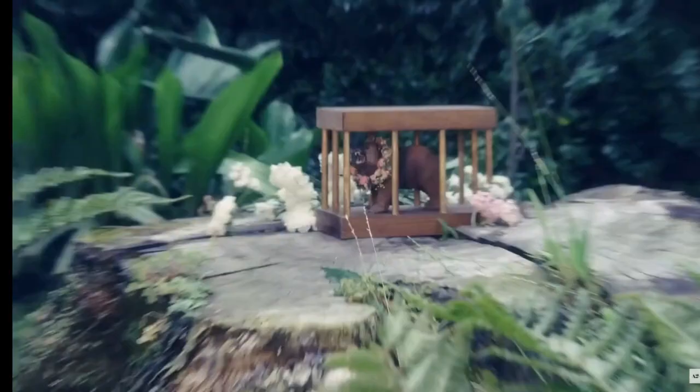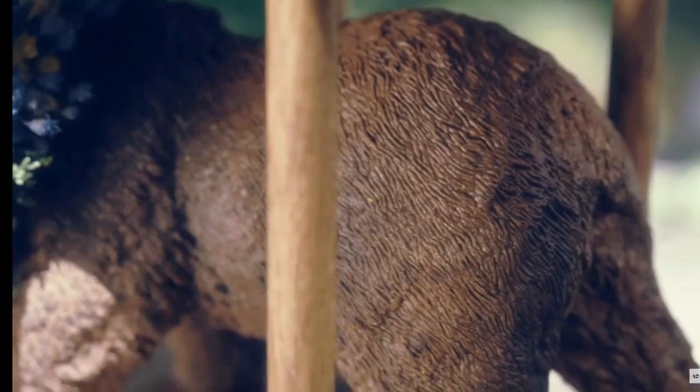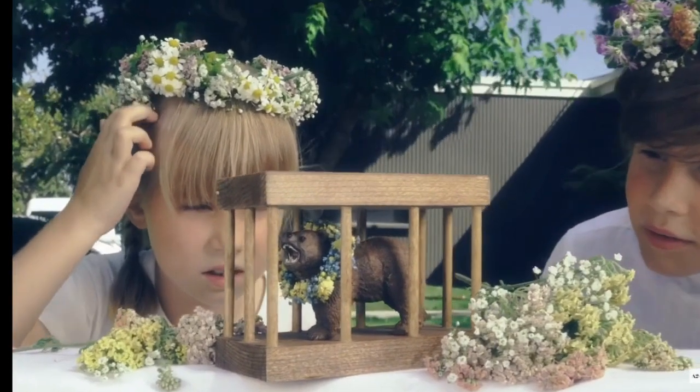Whose pet could this be? Maybe we should set it free. His fur is soft, his eyes so wide. Why do they have him locked inside?